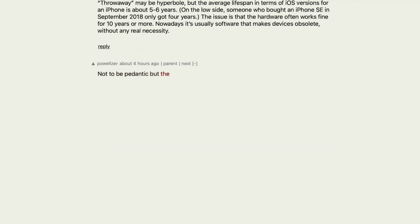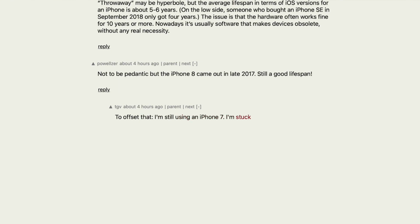Not to be pedantic, but the iPhone 8 came out in late 2017. Still a good lifespan. To offset that, I'm still using an iPhone 7. I'm stuck on iOS 15, but that doesn't matter to me.